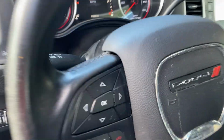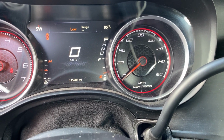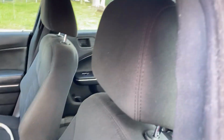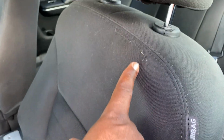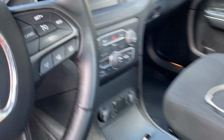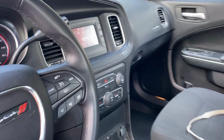Mileage is 115,208. Don't worry, I will be putting fueling there as soon as I finish the video. Driver's seat looks good. Small nick here, but the rest of the seat looks phenomenal. Door panel, very nice also. AC nice and cold. Does have the radio there, and it has the backup camera also.